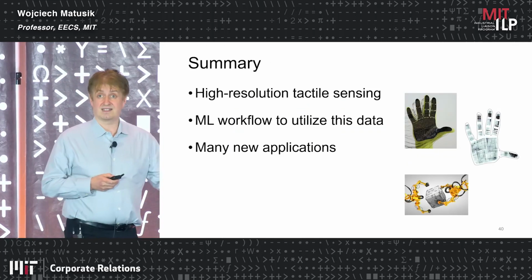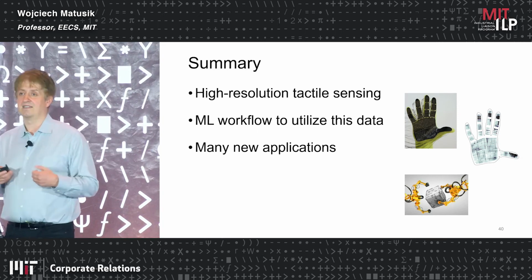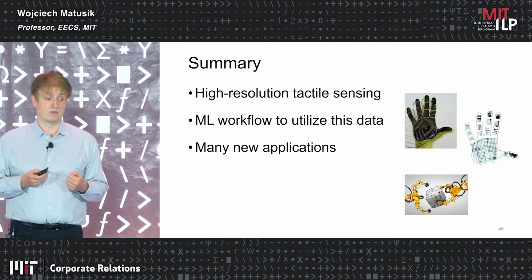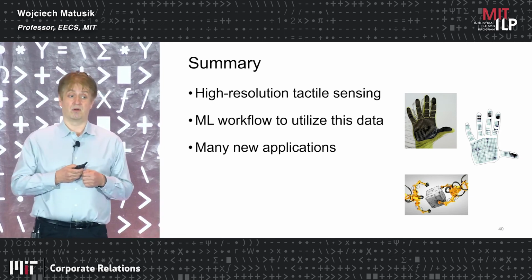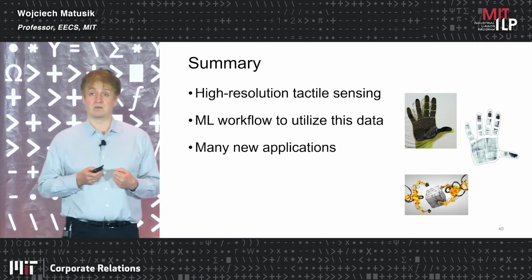So here is the summary of what I have shown you. I hope I have convinced you that high-resolution tactile sensing systems and hardware are really possible, and you can really start building them, and these systems are useful. I hope I convinced you that you can couple those with machine learning workflows, and that can be used to make sense out of the data that we are capturing.